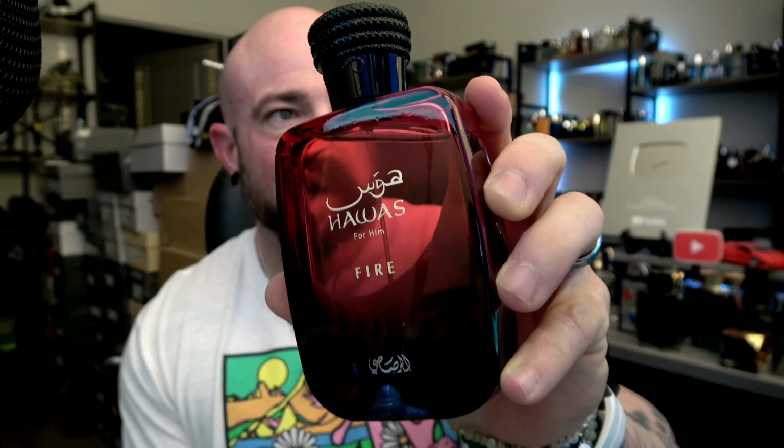It's not the best in the line. I'd probably put it behind the original and Ice, but above Hawas Black, just for the mass appealing aspect of it, because Hawas Black is very oak moss dominant. That's not an everyday kind of thing for me, but the other three are pretty fun. This one falls into the fun category. So, good stuff. And then we got out the shower.